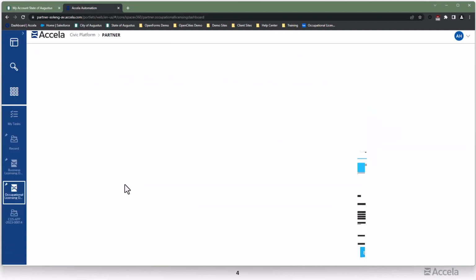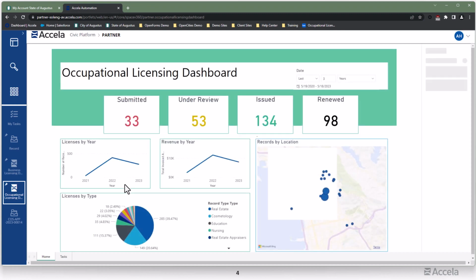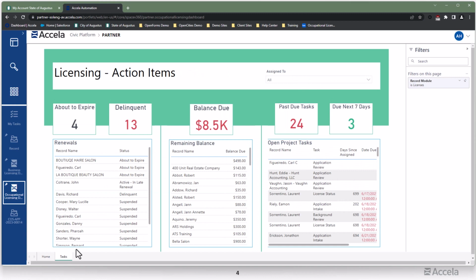Additionally, the back office gives staff access to insights integrated with Power BI to visualize a wide variety of data across your organization. In this case, we have dashboards showing occupational licenses by type, status, and location. But we can also see how many are about to expire to help visualize the potential renewal workload or balances due to assist in revenue collection.